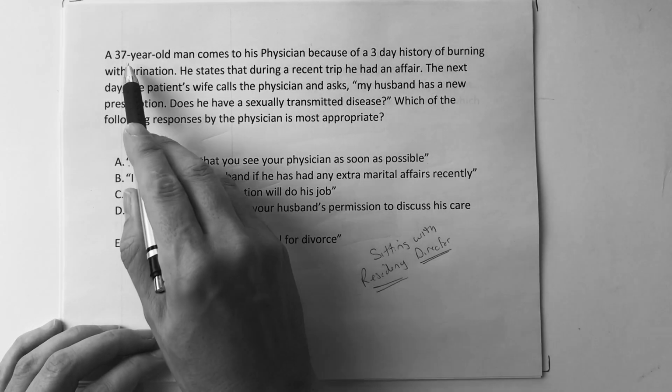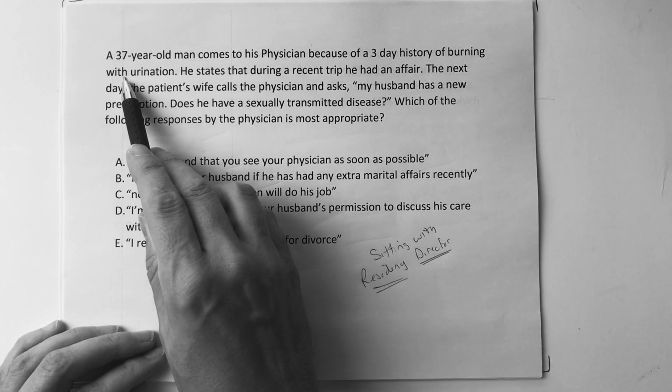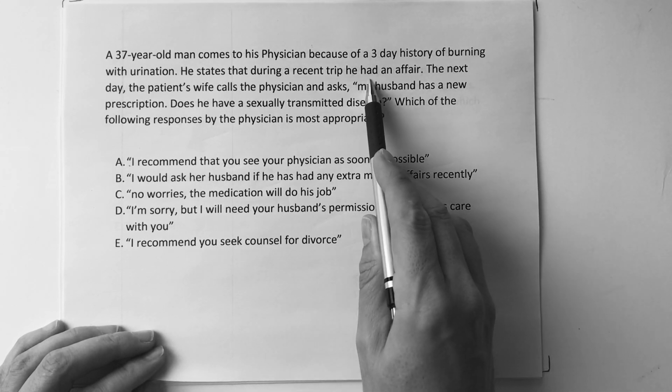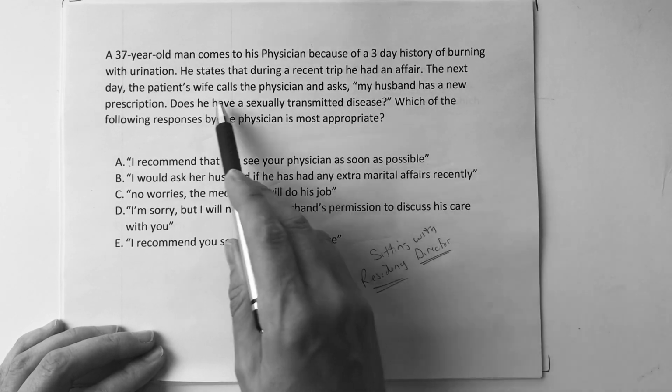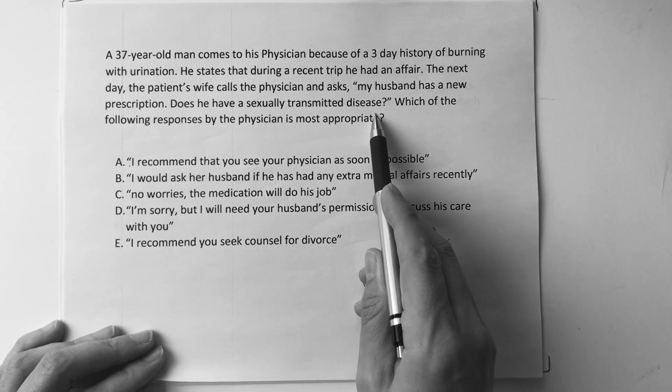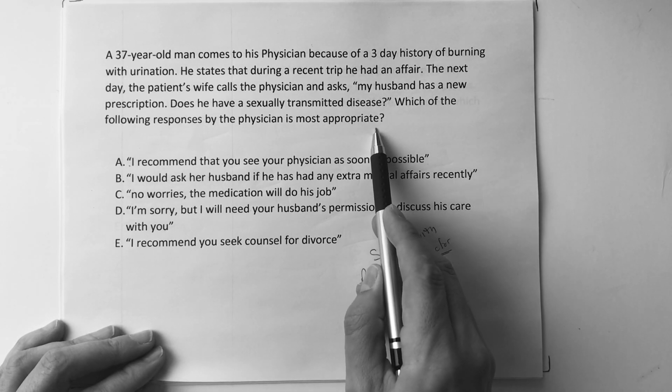So this one says, a 37-year-old man comes to the physician because of a 3-day history of burning with urination. He states that during a recent trip he had an affair. The next day, the patient's wife calls the physician and asks, "My husband has a new prescription. Does he have a sexually transmitted disease?" Which of the following responses by the physician is most appropriate?